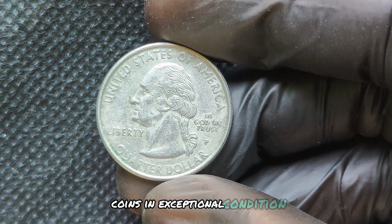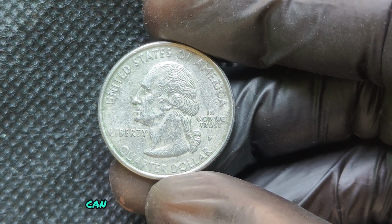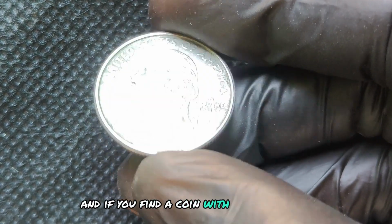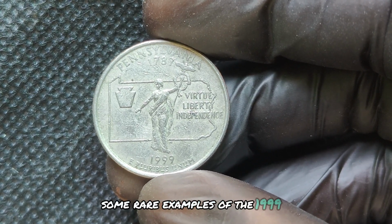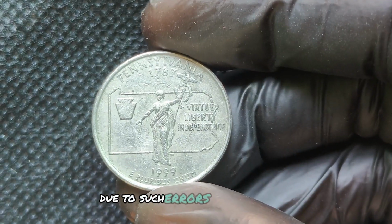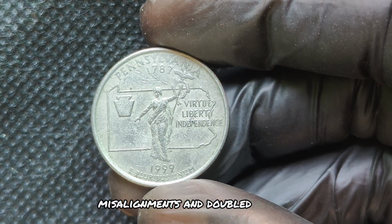Coins in exceptional condition, graded as mint state by professional grading services, can fetch incredible prices at auctions. And if you find a coin with unique errors like misstrikes or double dies, you've got something special. Some rare examples of the 1999 P quarter have sold for extraordinary sums due to such errors. We're talking misplaced dies, misalignments, and doubled images.